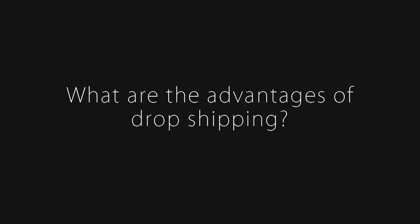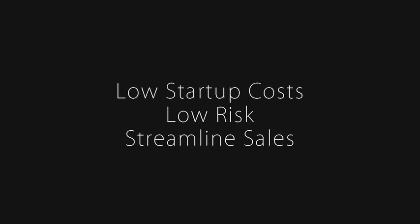So what are the advantages of dropshipping? There are three main advantages, which we'll cover. The first one, and one that everyone talks about a lot, is the low startup costs. When you're starting a retail business in particular, your biggest cost is going to be the inventory. Depending on the type of business you're in, inventory can easily be 60, 70, or 80% of your startup costs, maybe even more. So by never purchasing and owning the inventory, you're eliminating maybe 80% or a little less of your startup costs, which makes it really easy to get up and running really quickly.